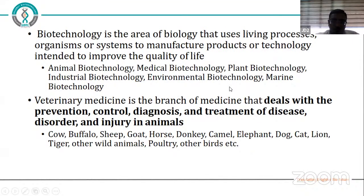To give a brief introduction to veterinary medicine, it is a branch of medicine that deals with the prevention, control, diagnosis, and treatment of disease, disorder, and injury in animals. Many of you must be aware that a diverse range of animals are included in veterinary medicine, including cow, buffalo, sheep, goat, horse, donkey, camel, elephant, dog, cat, lion, tiger, other wild animals, poultry, as well as other birds.